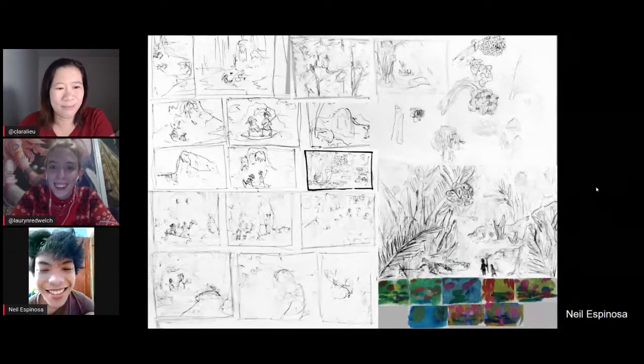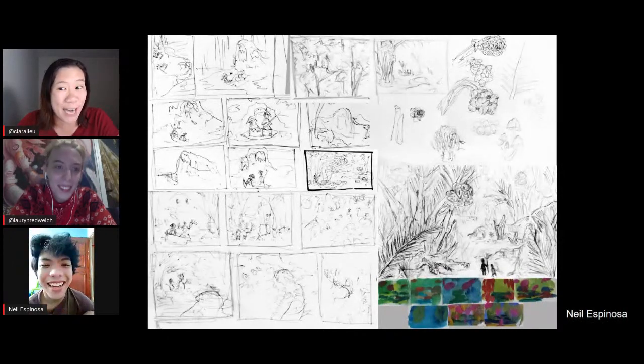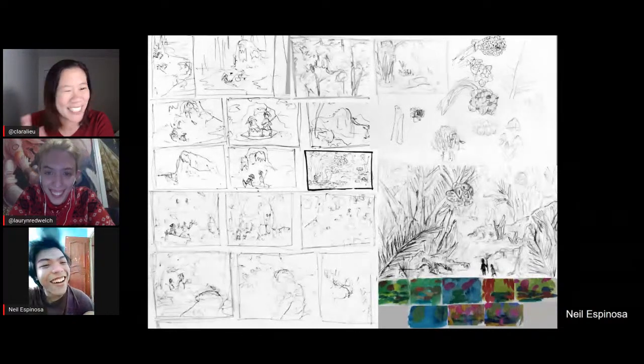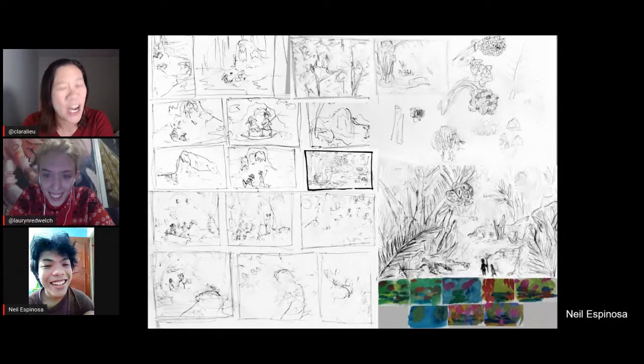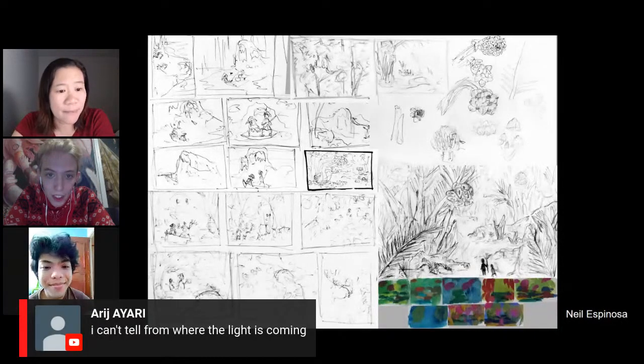Cool. I think what I noticed, Neil, are those little gouache studies in the bottom. Those are beautiful. I'm sort of guessing you watched Alex Rowe's gouache tutorial, because that's the exact technique that he recommends. Was that helpful to do those little studies in color? Yeah, it's very helpful.